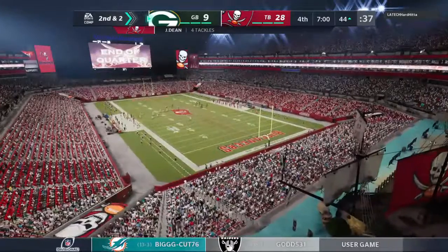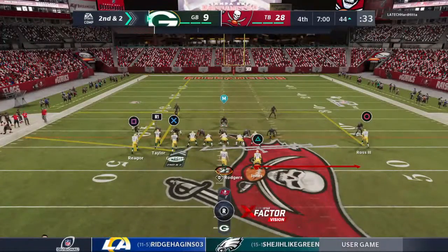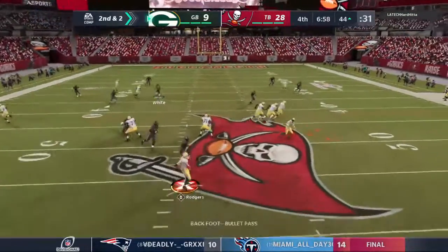1 quarter remains for a trip to the NFC title game. We'll return with more after this. You're watching the NFL on EA Sports.